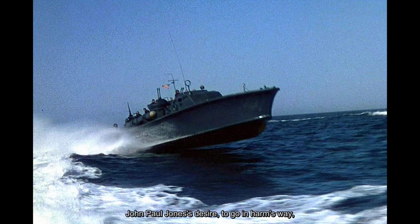Echoing the sentiment of John Paul Jones's desire to go in harm's way, the PT boat story is not just one of machines but of the brave men who took them into harm's way, carving out an indelible place in American naval history.